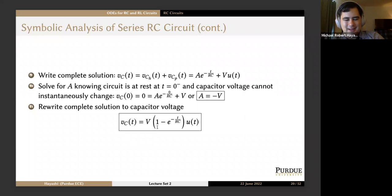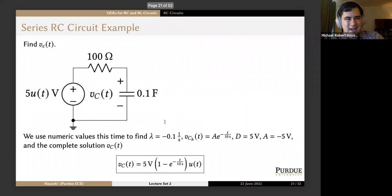20,007 lab. But if it's new to you, you can just plot this out with these particular values, and you'll get this sort of example here. So we'll use a step function of 5 volts, a 100 ohm resistor, and a 0.1 farad capacitor. These are unrealistic values. You can choose more realistic values in your parts kit if you want to just build it with your breadboarding kit.